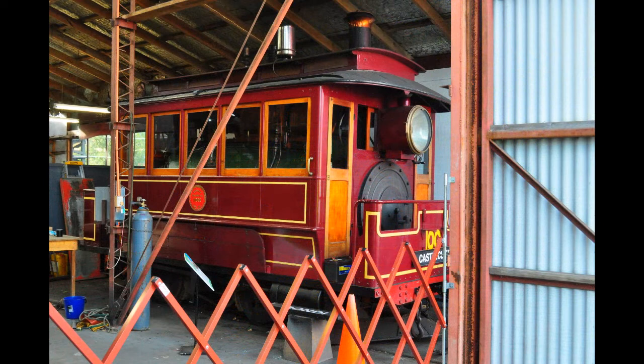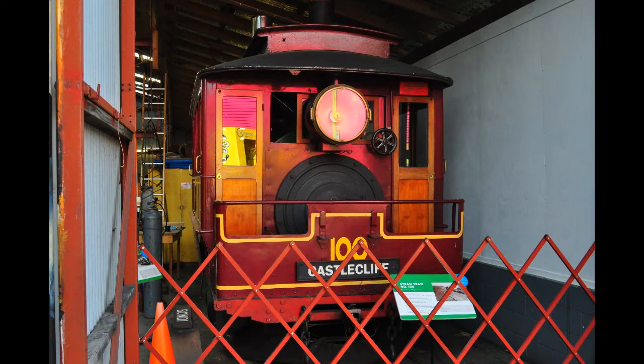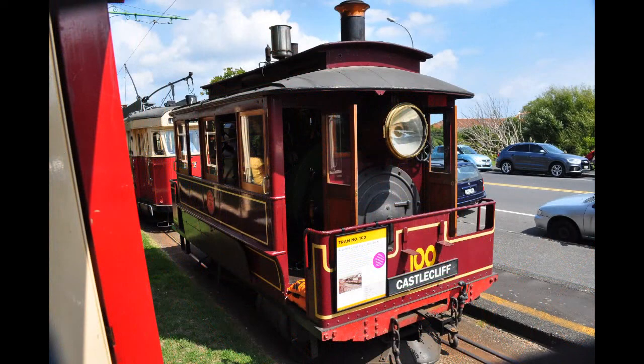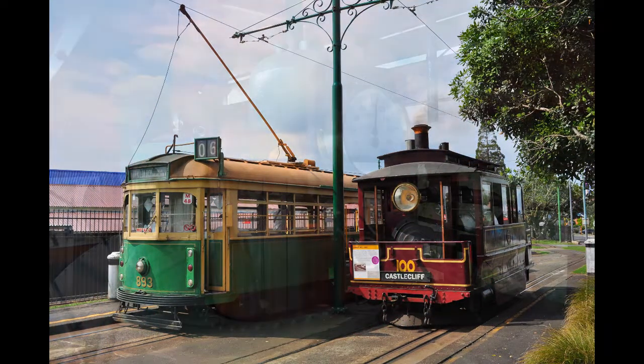As for 100, she was purchased for preservation in 1958, but didn't arrive at Auckland's Museum of Transport and Technology until 1971. She has since been fully restored and occasionally runs under her own power on MOTAT's tram line. She is unique in that she is the only steam tram at MOTAT, the others are all electric.